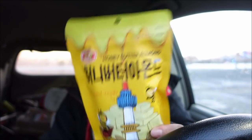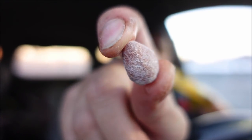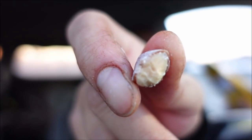This one is a honey butter almond. It smells like butter. Looks like a pretty regular coated almond. Oh, it's very thinly coated. This is a really thin coating. That's good. Wow, that's really good. It doesn't seem too sweet.